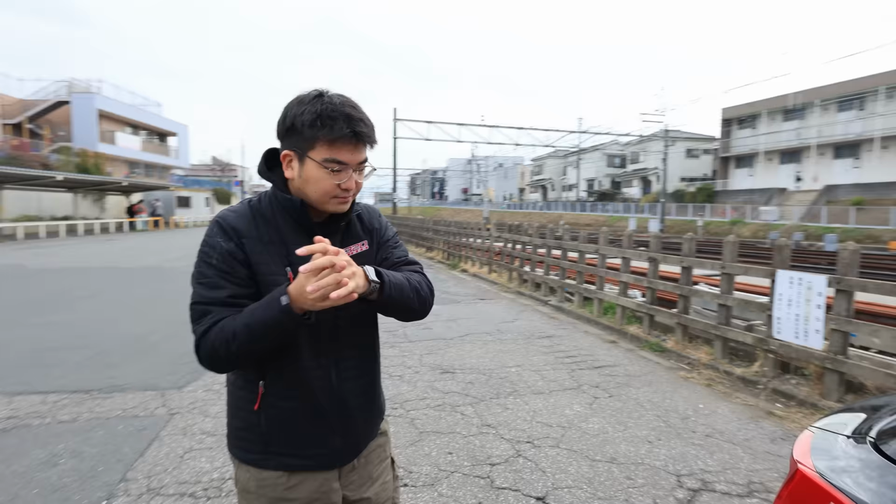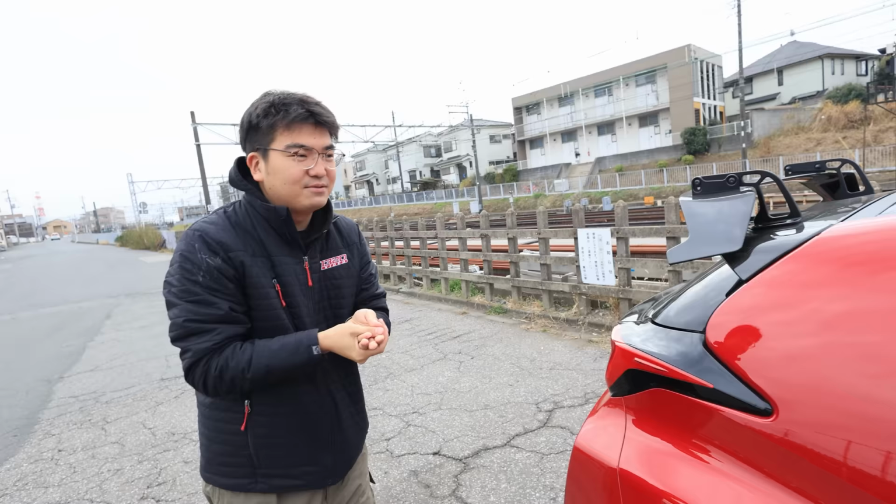Wait, have you taken this to the track yet? Not really. No heavy track day yet. Kind of wish we could, it's a good car for the track. I wish I would take it soon. So yeah, the wheels are different.